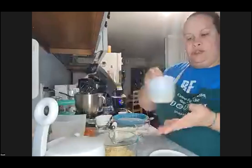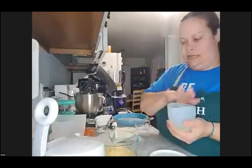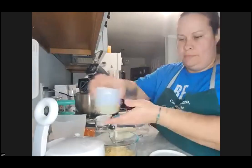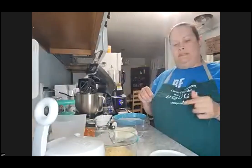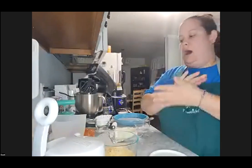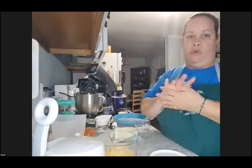So with that, I'm going to do 4 tablespoons, a half a stick of melted butter with my crumbs, my crushed cookies. Then the next thing is 2 cups of fresh peaches. We have a new stone wedger.